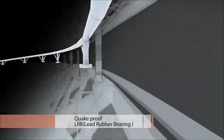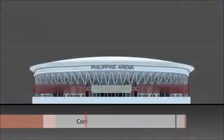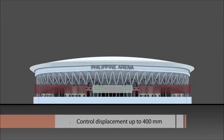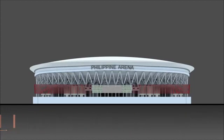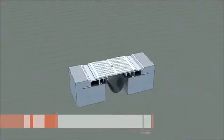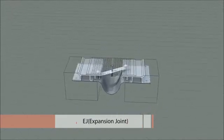LRBs reduce the member force by 5 to 6 times. If the lower structure of the building trembles in the case of an earthquake, the upper portion moves independently and withstands tremors up to 400 millimeters. Expansion joints were designed in the lower structure to maintain a suitable distance between buildings and to prevent building damage or collapse in case of an earthquake.